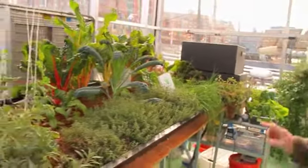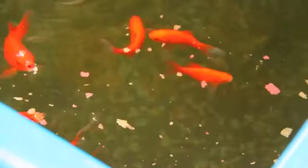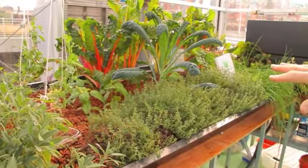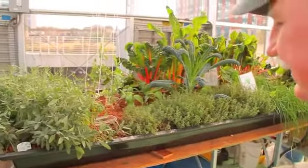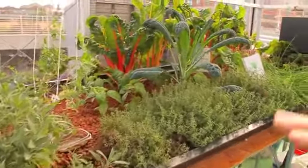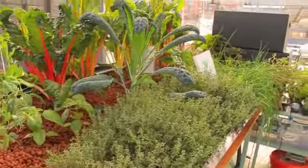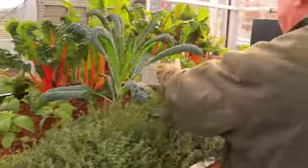It works. We're incorporating fish into the system. It's an aquaponic system, so the waste from the fish is actually incorporated as part of the nutrients for the tray. And the tray of agricultural pellets actually works as a part of a filter for the tank. So we're growing thyme and chives, sage, lavender, different types of arugula and Swiss chard.